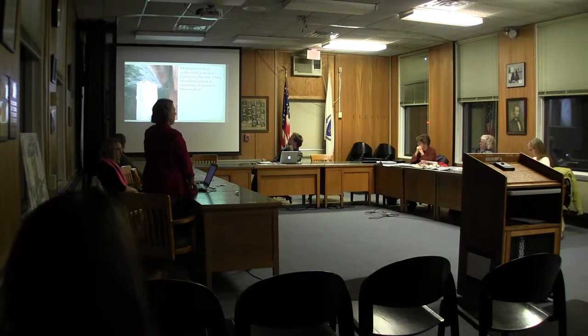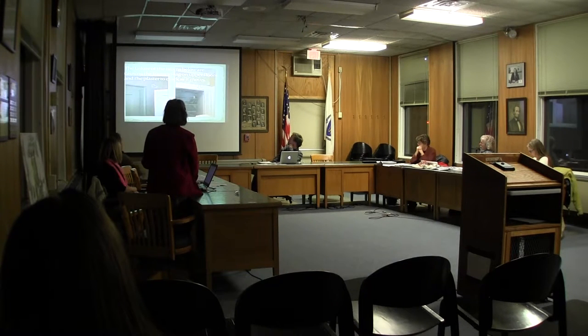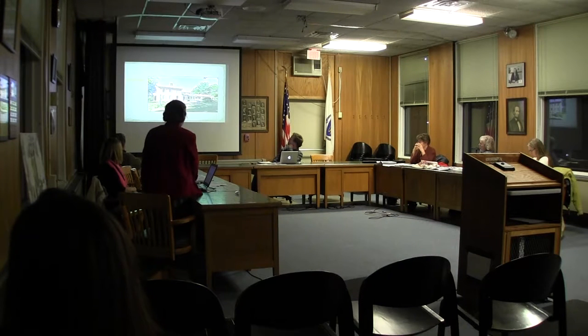So this is going to have to be remediated in some way, and we're in the process of talking about that now. It's causing cracks in the plaster, you can see to the left, and the drop of the sinking of the frame of the house is visible inside the closet.